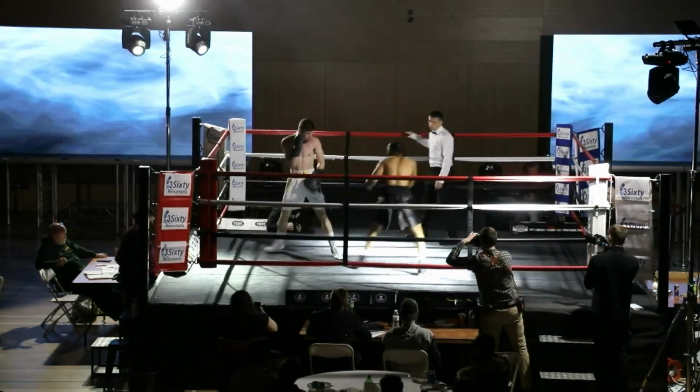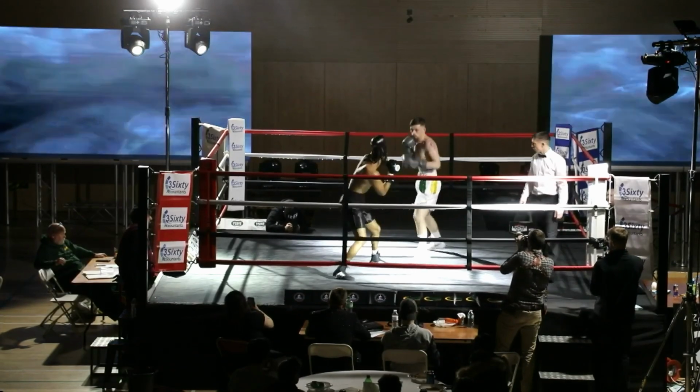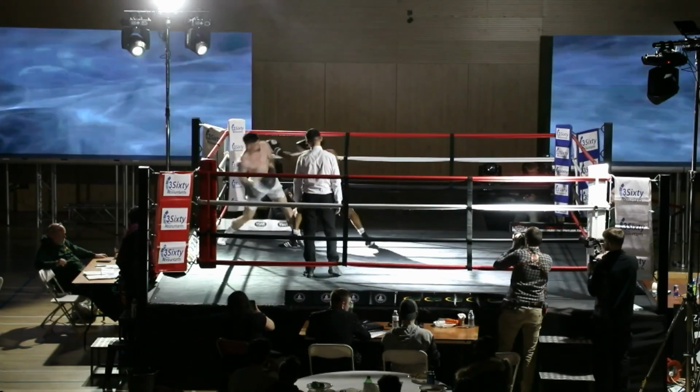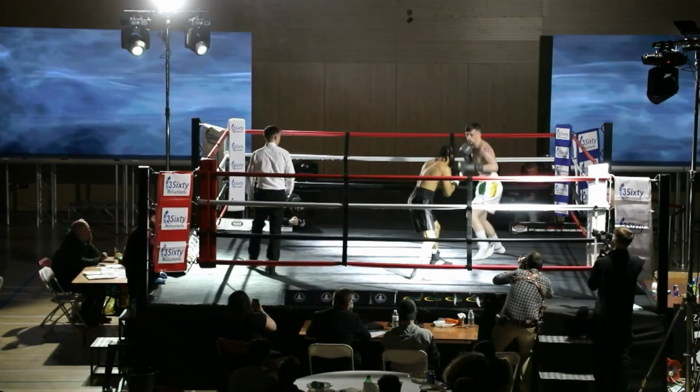Good shots landing there for Osman. Hard right hand followed by a left hook that doesn't land quite as flush. Reen adopting a Philly shell stance. Will he be active enough in it to defend effectively? We shall see.